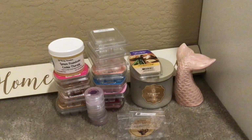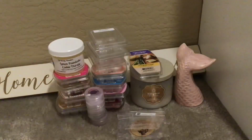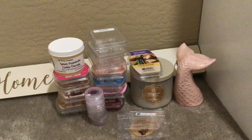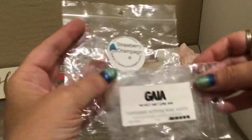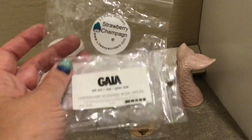Again, like I said, my husband was away for the week, so I have a few cubes left of this. So I warmed it with strawberry champagne from L3 Waxy Wonder. This was in a souffle. Yeah, and this was like a floral scent. So I warmed these together all throughout the downstairs, and it was decent.